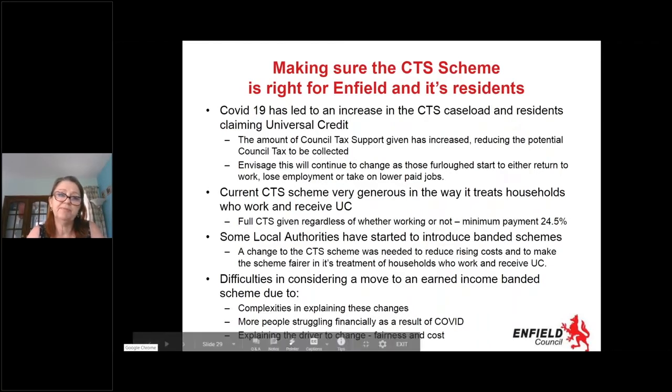As a result of COVID, it's led to a real sharp increase in our council tax support caseload. Our caseload from April has increased by 2,000, and the number of people claiming universal credit that are receiving council tax support has increased by 3,000. We've had a sharp rise in people claiming, and it's cost us an extra £2.5 million since April. That increase came about very quickly over the first couple of months, up to the end of May. It's continued to increase, but it's levelled off quite a lot.